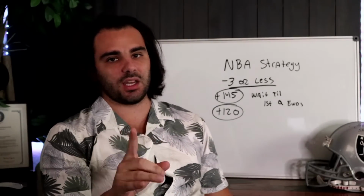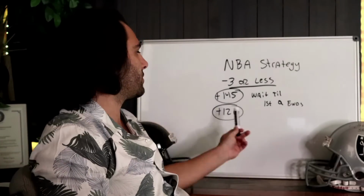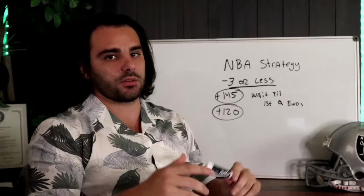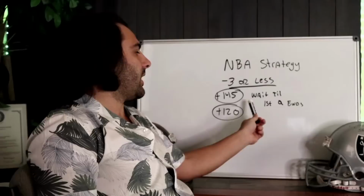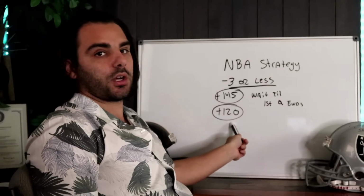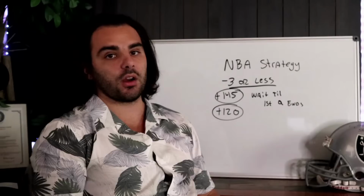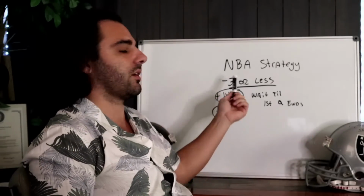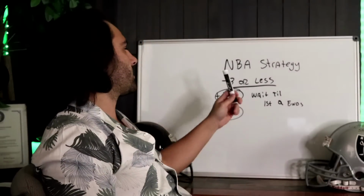Yes, you'd be putting the same unit on both teams. You would not adjust the unit size. Like, let's say $100, for example. If you put $100 on here, your return would be 145. Now, if you ended up getting the other team at plus 120, you're putting 100 down and getting 120 in return. Hence, there's a guaranteed profit no matter who wins that game. So keep it the same unit size. All right, let's get back to it.